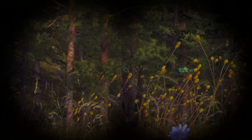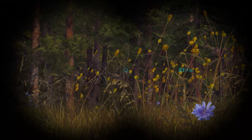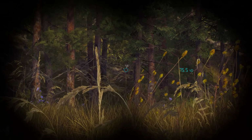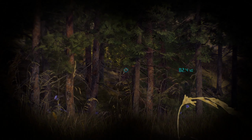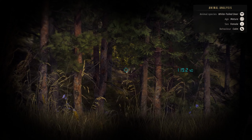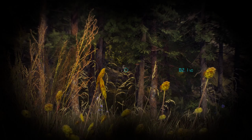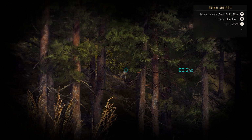I did shoot a couple bucks out of this herd a few days ago, so there might be a big one in here. That buck right there looks pretty good. Oh yeah, 4-star.